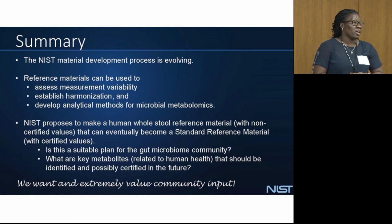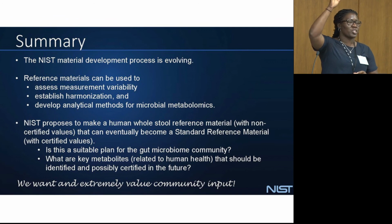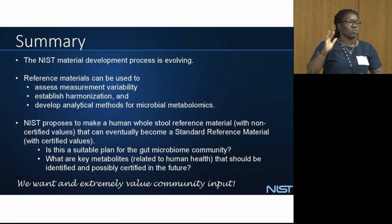Another thing, and there are a few with the NIST researchers and people, please raise your hand or stand up, so you're identified. There are quite a few of us attending the workshop.